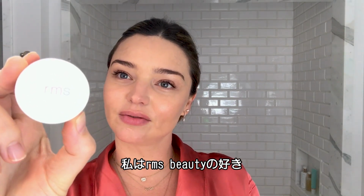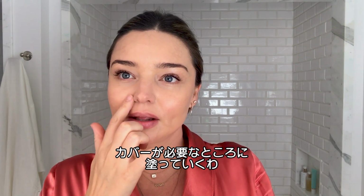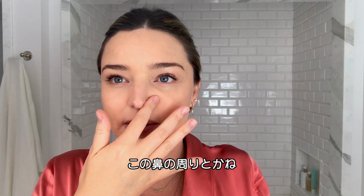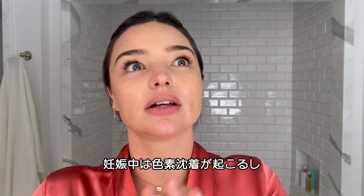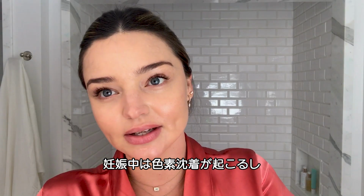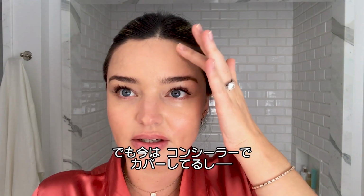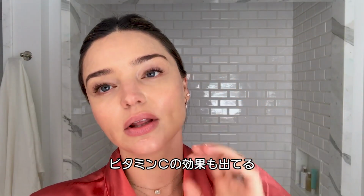I love this Uncover Up from my friend Rosemary Swift, and what I like to do is I put it in the areas that I need coverage, which is around my nose. I get a little pinker there when I'm pregnant. My pigmentation gets worse with pregnancy. It used to be super dark, but now I just cover it with a little concealer, and the vitamin C really helps with that.